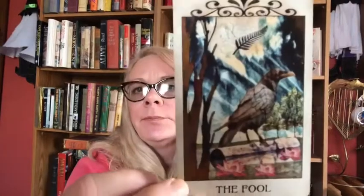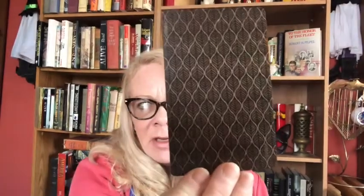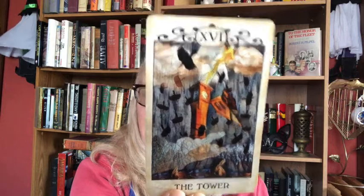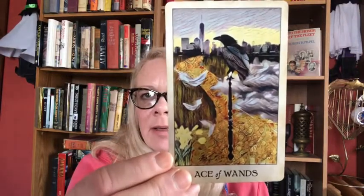Here's the Fool. And I love the images on these. Love the borders. Here's the backs of the cards. Whoops. Sorry, I can't turn my hand quite all the way. There's the backs of the cards. There's the Tower. Two of Wands. Ace of Wands. The Emperor. But I have very, very good readings with this card.